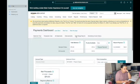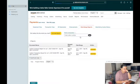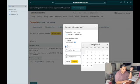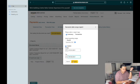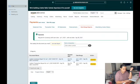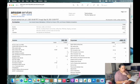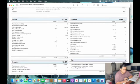The only way that I was able to find it now is I had to go to, I think, date range report, and then I went to generate report, and I put summary, and then I put July 1st to September 30th, and then I hit generate, and it said, okay, request is going through. So I did this earlier, and it took maybe a week to process.